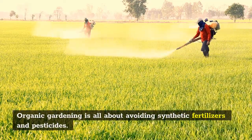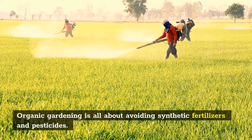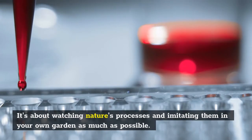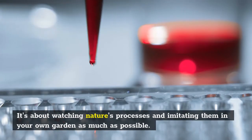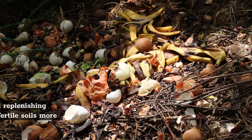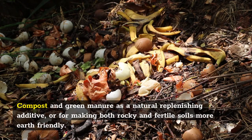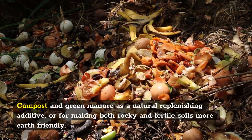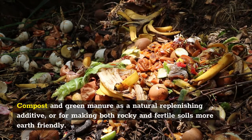Organic gardening is all about avoiding synthetic fertilizers and pesticides. It's about watching nature's processes and imitating them in your own garden as much as possible. Compost and green manure is a natural replenishing additive, or for making both rocky and fertile soils more earth-friendly.